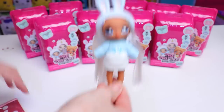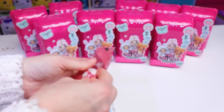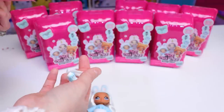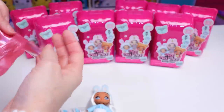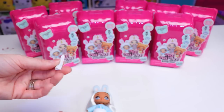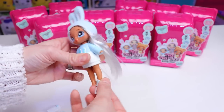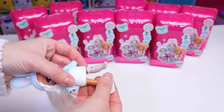Oh my gosh. Cute, cute. But of course she is missing shoes, so we're not done yet. Ooh, and socks. Wait, one sock? Is there just one? Oh, there's two. Okay, one was stuck to the shoe. All right, she has little socks, which are shiny and white with little bunny faces. So let's pop those on.